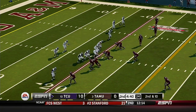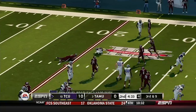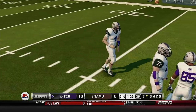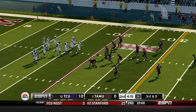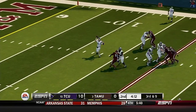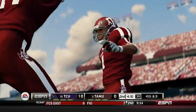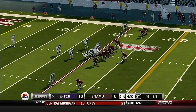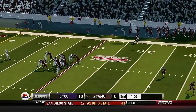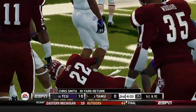From their own 20-yard line, second down. Here's a run, and they make the stop around the 21-yard line. And he can't make the grab. Bowen is the punter. He makes it to the 45-yard line.